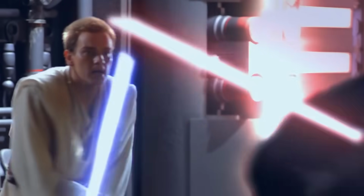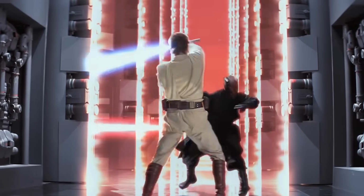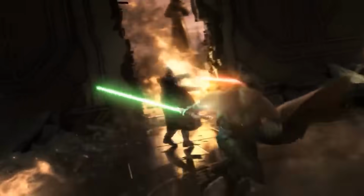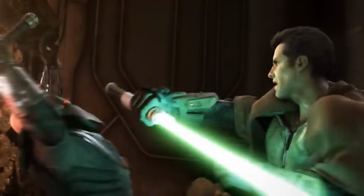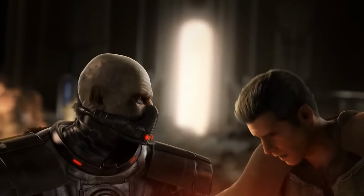Juyo's development began from rejected Shii-Cho techniques in the earliest days of the Jedi Order. Eventually, the methods would be recognized by the High Council, who would ban its use. Juyo was even more aggressive than Ataru. It utilized a highly aggressive offense, but it required the practitioner to actively draw upon their anger and negative emotions to fuel the relentless assault.